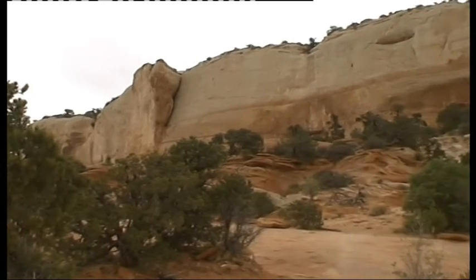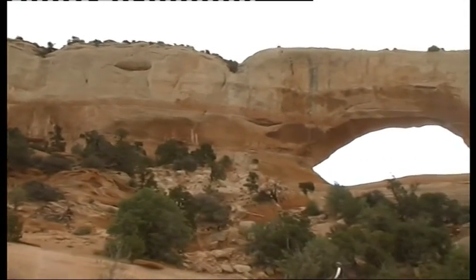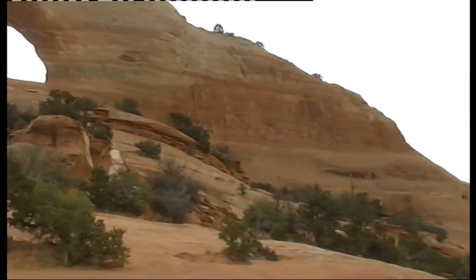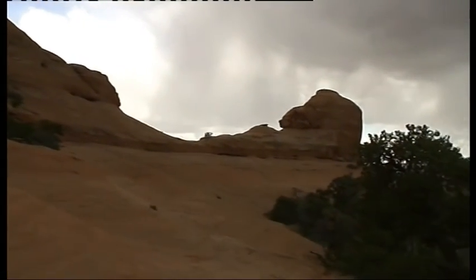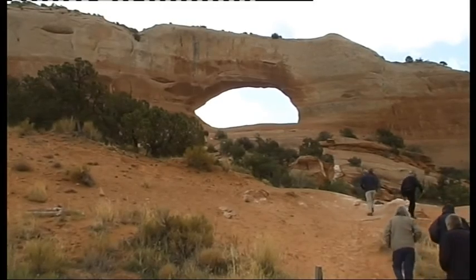We made a stop at Wilson Arch, the first arch of the tour. Created entirely by sand and wind erosion, this arch is believed to have been 70,000 years in the making. Made of a rock called Entrada sandstone, the arch is 91 feet wide and 46 feet high. It's named after Joe Wilson, a local pioneer.